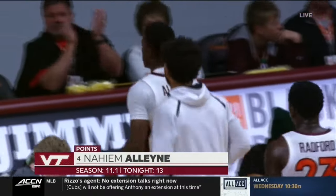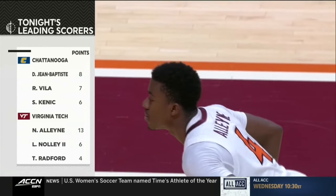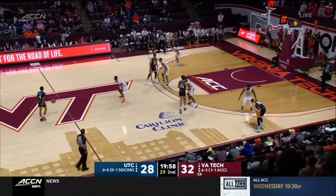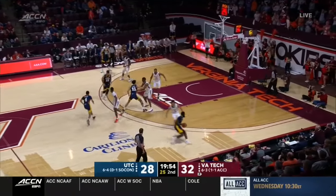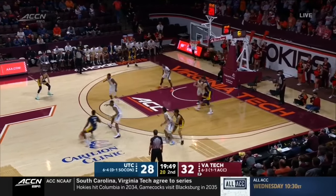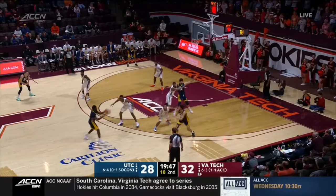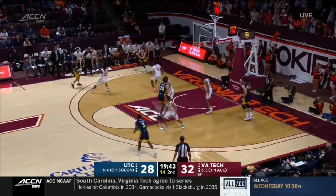Naheem led with 13 points, better than his season average, out of the Hokies' 32. And for Chattanooga, who you do not see is their leading scorer, Matt Ryan, who is 1-for-4, 0-for-3 outside the three-point line. He's had Radford on him most of the night, and Radford is considered their best perimeter defender. Yeah, he's proved it tonight. Ryan held to 2 points in that first half.